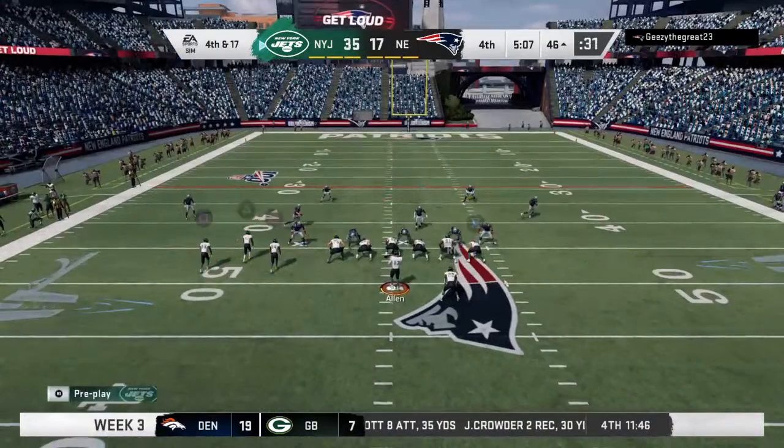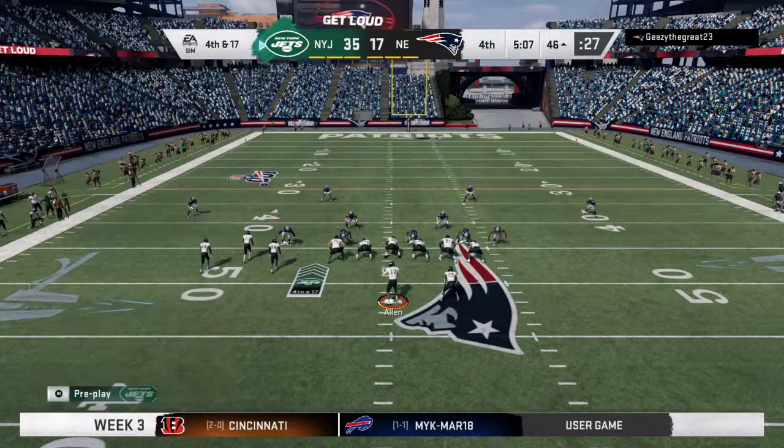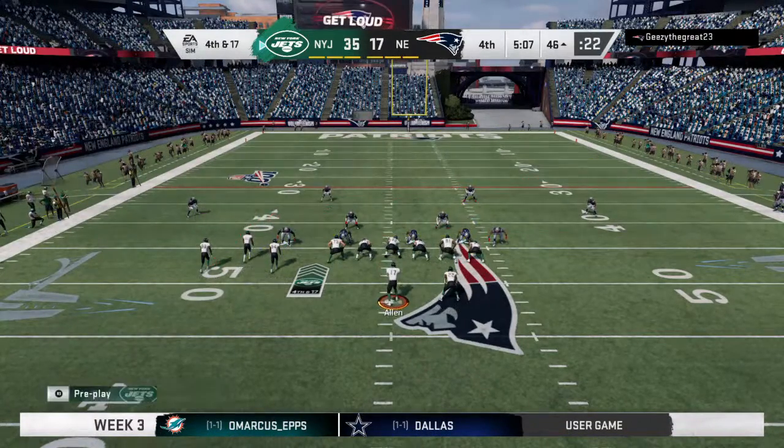And with things looking pretty good on the scoreboard, they're going to keep the offense out there and go for it here on 4th. Mike 55.